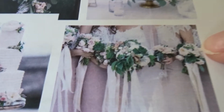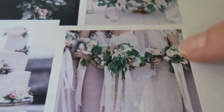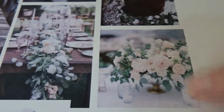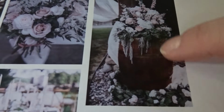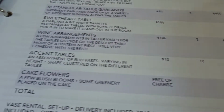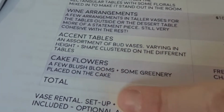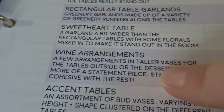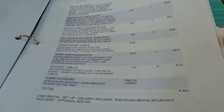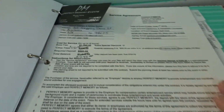I really like the look of these bouquets for the bridesmaids. These are for the circular centerpieces on the circle tables. We've got our wine barrels that we have with the big gigantic floral pieces on them. So we have a tab specifically for all of this, accent tables. We're doing a couple cake flowers, the wine barrel arrangements, all of that good stuff. So I keep that in here so I can remember what I told her I wanted, because I don't remember, obviously, everything. We've got our DJ contract in here.